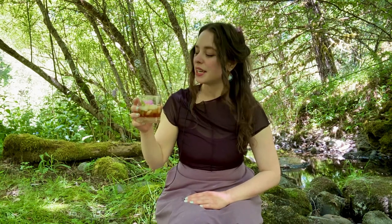This is so good. I'm really happy with this blend. I think next time I might add even a little more rose, but it's really delicious and it tastes like summer.